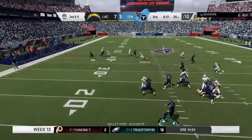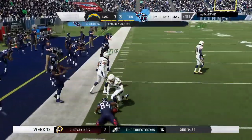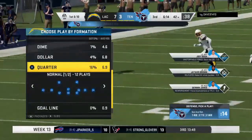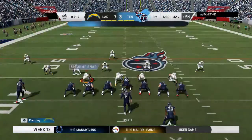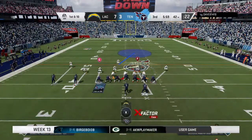On third down, Mariota completes it to Davis. And they get him down, but not before he takes it across the 40-yard line. 17 yards on that play for the Titans. Well, for teams that like to play man coverage, running corner routes can be tough on them because of the ability of getting into it.